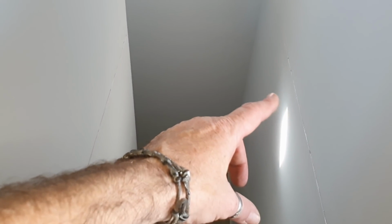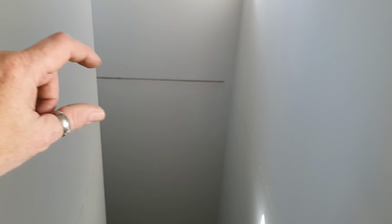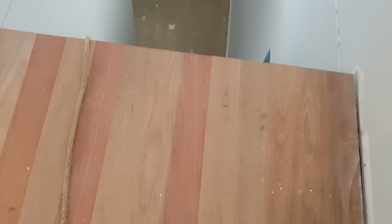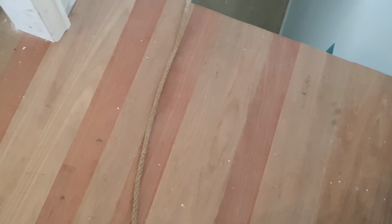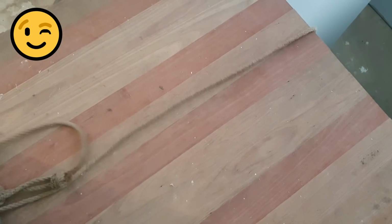The gap in the plaster there is an expansion point, so John and the boys will come back and put some beading across there. We also have the top of the stairs all sorted out. This rope is how we're getting up and down at the moment. We're just climbing up and down.